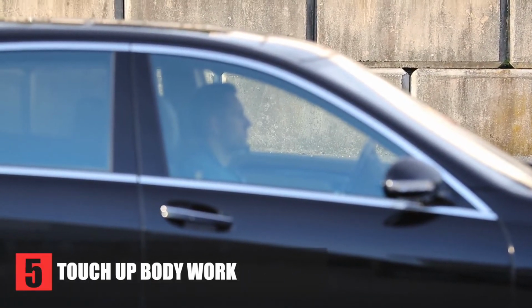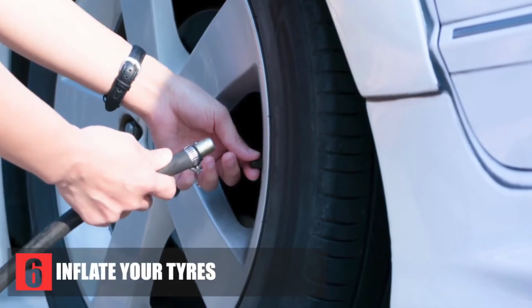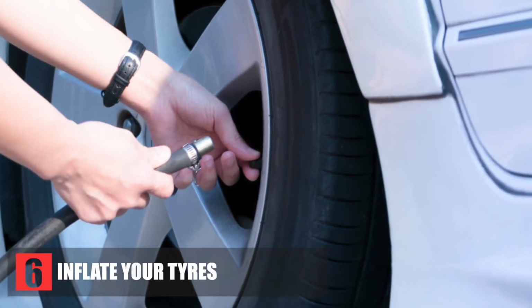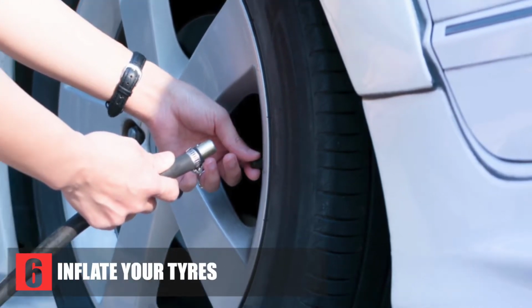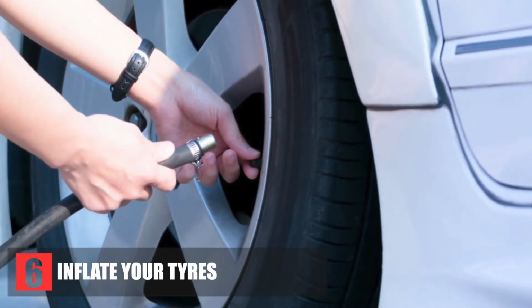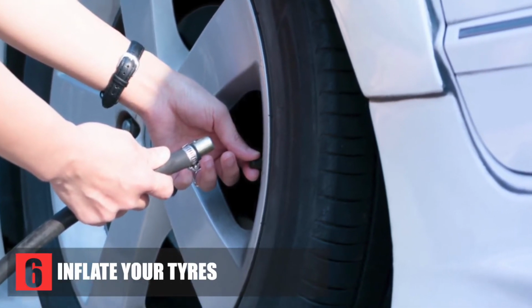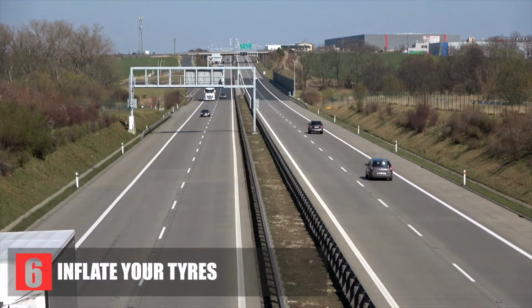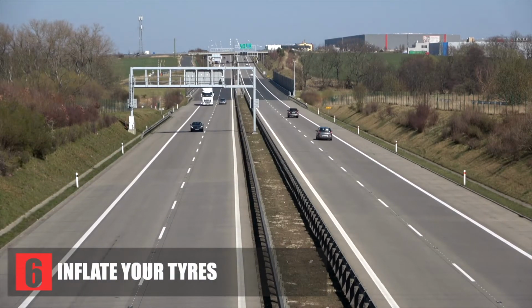and dries properly. Number 6. It's quick to check your vehicle's tire pressure, and you can check your car at home, free of charge, in just a few minutes. The first move is to find the right pressure level for your car. These can be found in the manual of your vehicle. You need an effective pressure gauge to check your tire pressure.